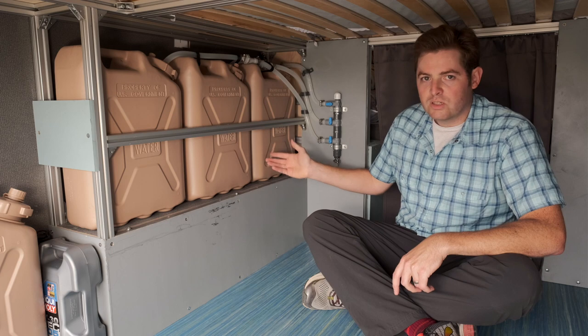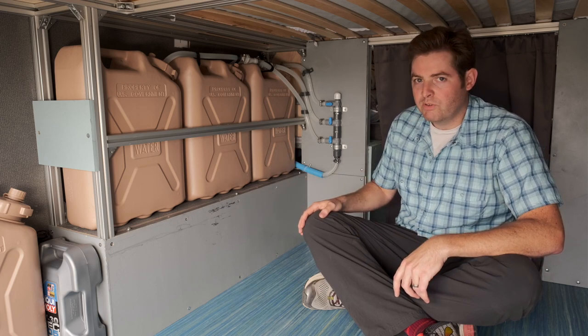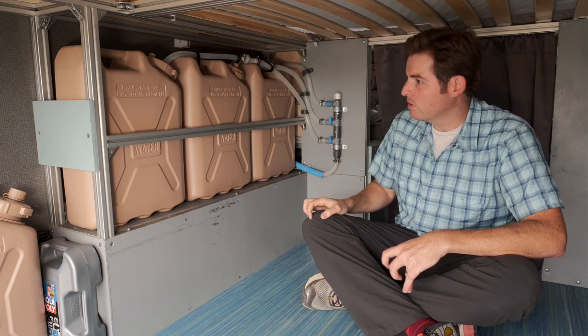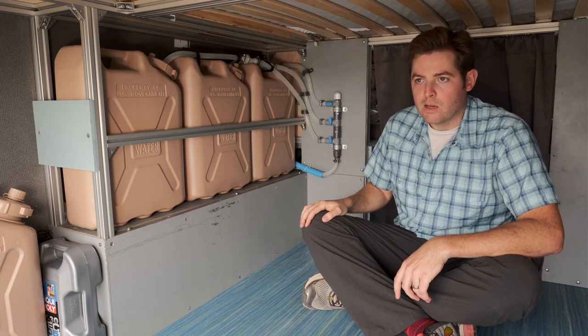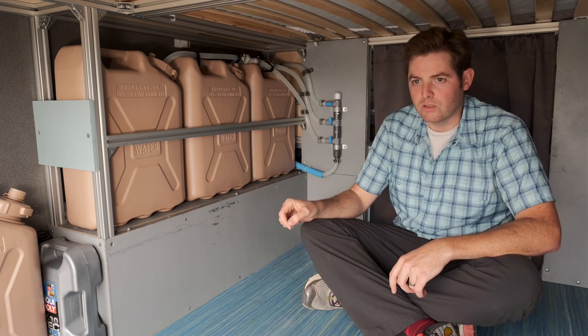The system has been working pretty well for us. One issue we've encountered is we do tend to get air trapped in the lines, and it's really hard to get rid of. And then we also have a 4th 5-gallon jug that we use for refilling the system.